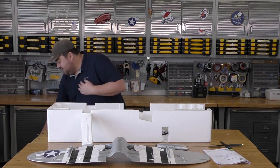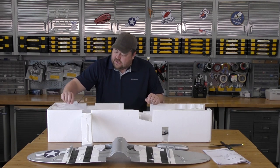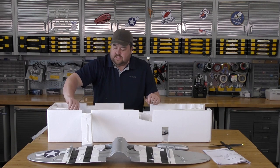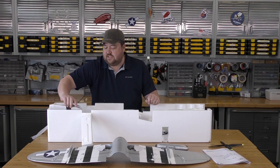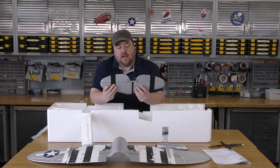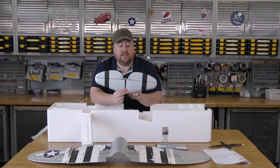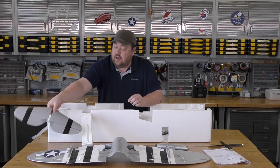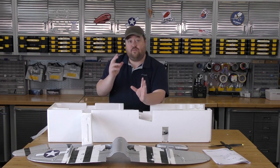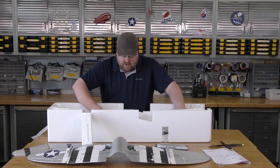Oh boy, we've got some good static building up here too. All right, next up we've got, oh boy, look at these. All right, so there's our horizontal stabilizers, our elevators. We have a carbon fiber rod floating around in here that connects these. Makes that nice, strong, very rigid. Really, truly, it's a beautiful plane all the way around.